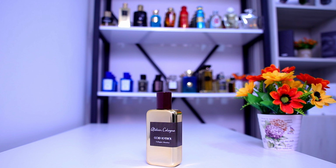A very interesting offering from the house of Atelier Cologne, a very expensive house nonetheless, but as I said, this is a recommendation because it is a very good fragrance. It has very good performance, and actually the scent itself is quite interesting and good. So Atelier Cologne's Gold Leather is my sixth scented recommendation to you.